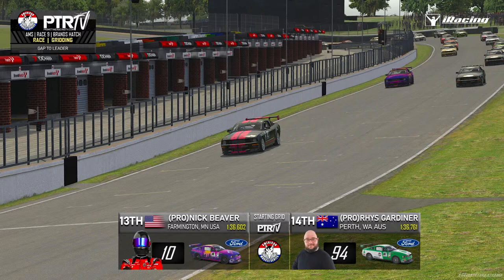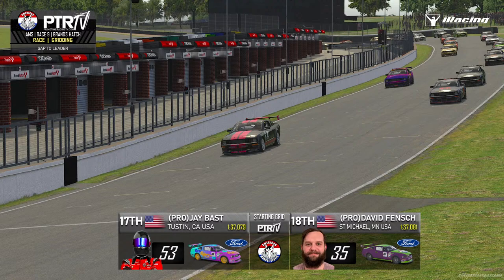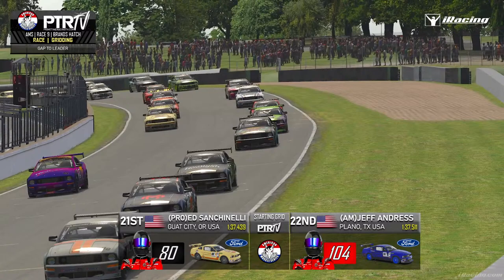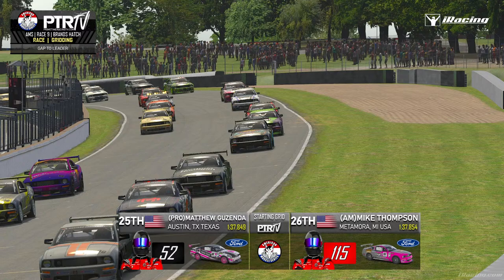Brandon Brush, he's going to have his drive-through penalty, but he's going to start in 15th with Kevin Buckholz in 16th. Jay Bast in 17th, and then David Finch in 18th. 19th and 20th find two American League drivers, two amateur drivers, Matt Thompson and Adam Friess. Outside of the top 20, Ed Sanchinelli is going to be P21, Jeff Andrus 22nd. 23rd is Aaron Vatface Bray, Jay Little to his outside. P25, Matthew Gazenda, and he's got Mike Thompson to his outside.